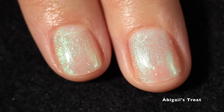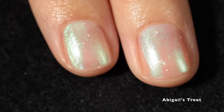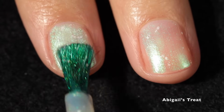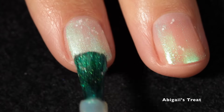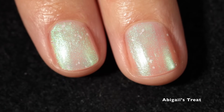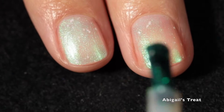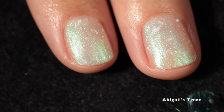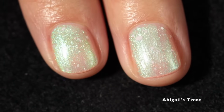I saw this in the bottle and I immediately knew I would love it, and I did. I wasn't wrong. I love it so much on my nails. This one is an instant favorite for me. Definitely one of my top picks from the collection. Everything is perfect, from the formula to the color shifts to the opacity.